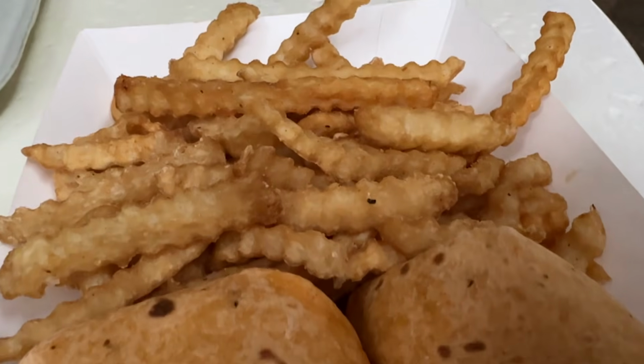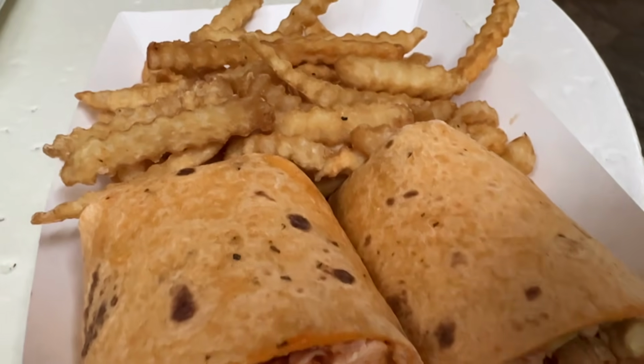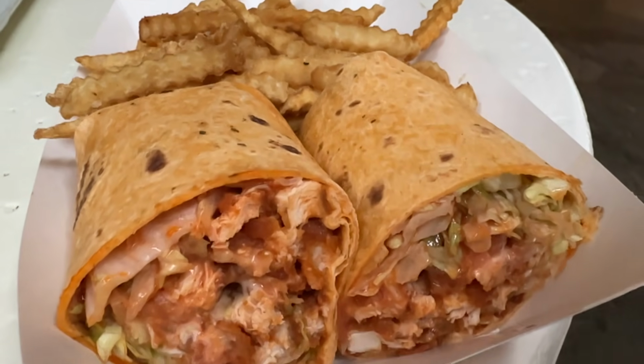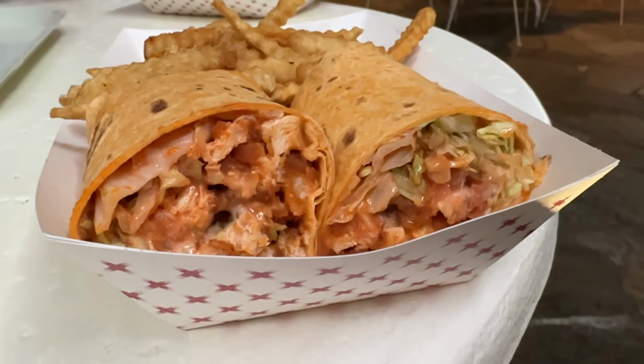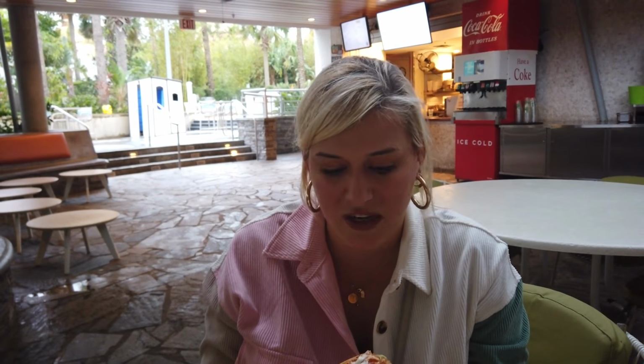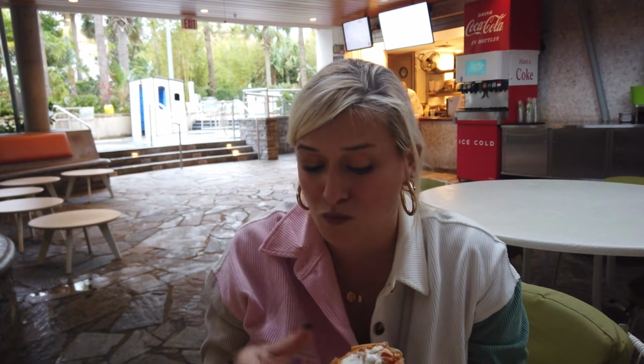I love buffalo chicken wraps. They're one of my favorite things. There's actually some heat to that buffalo sauce. I would equate it to at least a medium, if not a hot buffalo sauce, which I am here for. You don't often see that in theme parks. Good crunch from all the produce, little crunch from the chicken tenders. Is this the best food you're ever going to eat at a theme park? No, but is it good for pool bar food at a theme park? Yeah, very good.